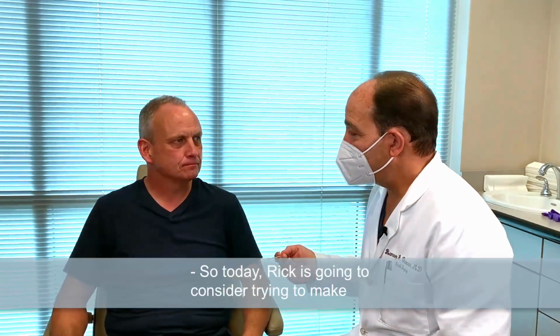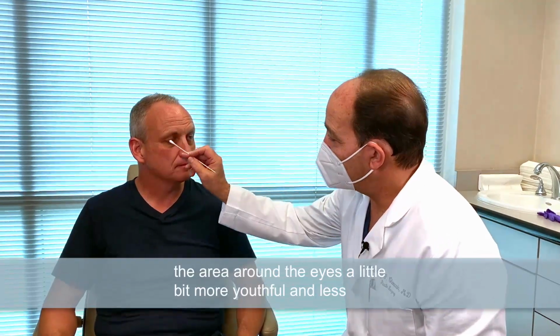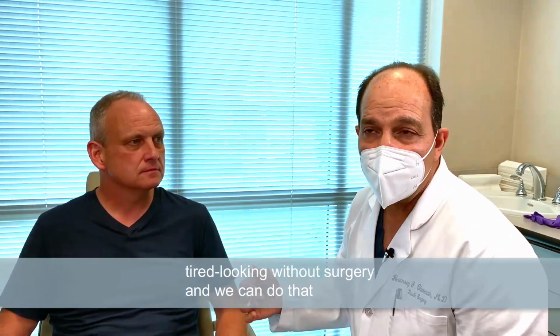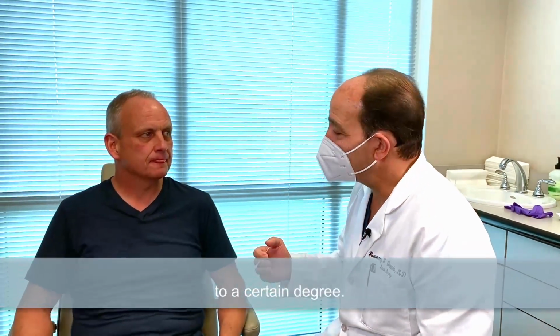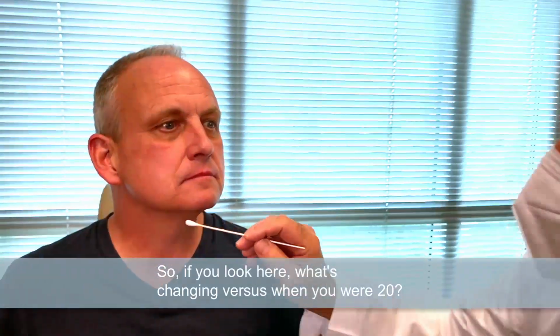So today, Rick is going to consider trying to make the area around the eyes a little bit more youthful and less tired looking without surgery. And we can do that to a certain degree. So if you look here, what's changing versus when you were 20?